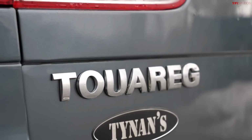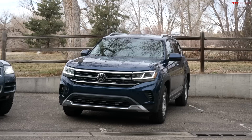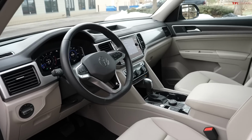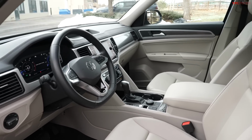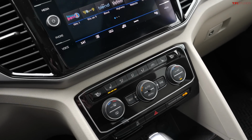And let's face it, the Atlas is kind of the successor to the VW Touareg. That's right, Touareg. It's Touareg in Europe, sorry. And what it is, basically, is a modern version of a classic vehicle. I'm always more into the new than into the old cruddy stuff because, well, it's new and it's cool and it's got the latest and greatest features. Let me show you. Hang on, hold up.